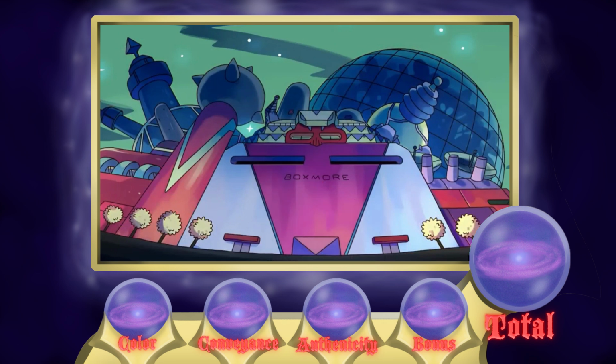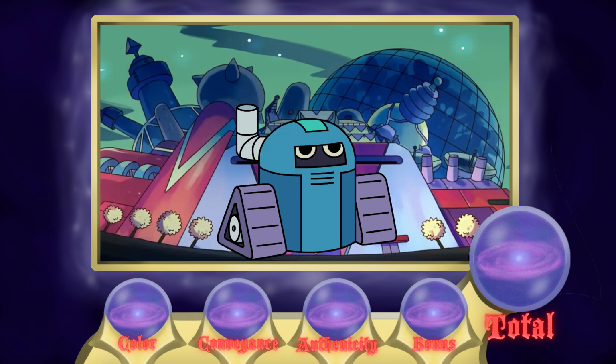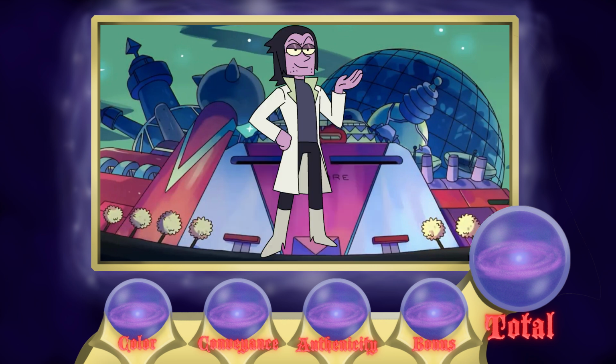Finally out of Boxmoor, we are done with Boxmoor. Next we have Professor Venomous. Color-wise, he's an odd mix of desaturated blues, purples, and green, all of which are unified by his white lab coat. It's not the most striking palette, but it's alright. B-.